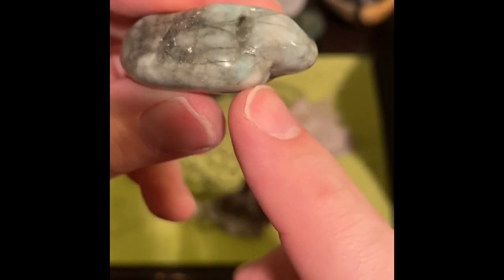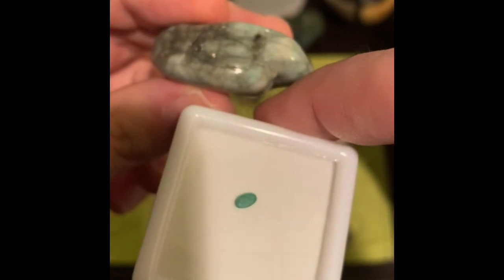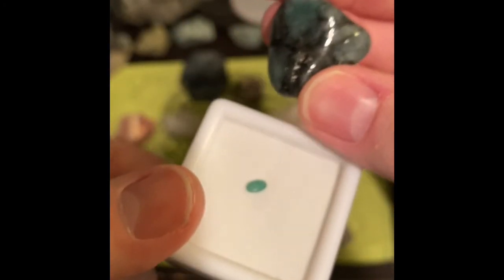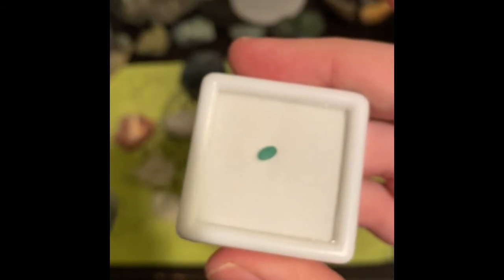But believe it or not, you want the color like this. This is a perfect color right here. If this could be made into a gem, it would closely match that, rather than this. See how dark, too dark that is? So with emerald, you want it to be light. And I believe with sapphire, you want it to be dark.